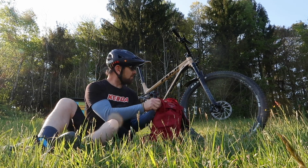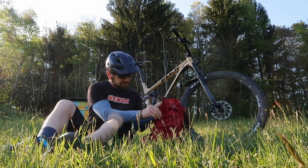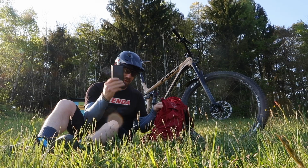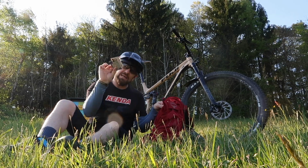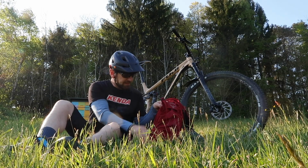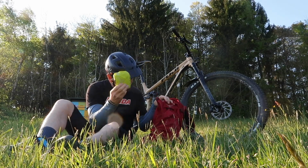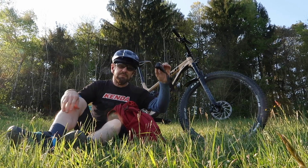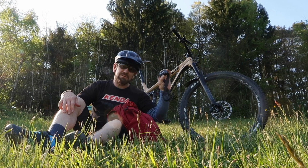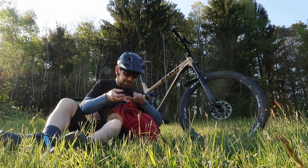Let's go into the small pocket. In here, very important, phone for emergency calls if something happens. My ID and my emergency card for the ER if something happened. My rain cover. In the small compartment I have a torch, a small torch. Helped me numerous times already. Thank God for this one.